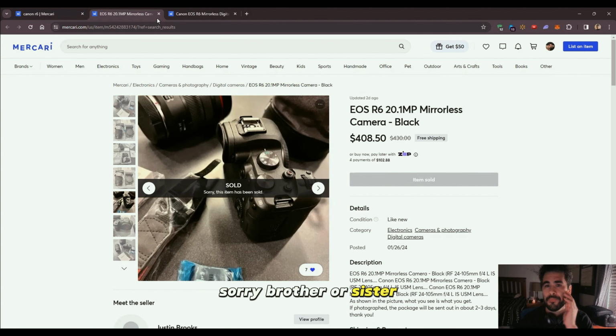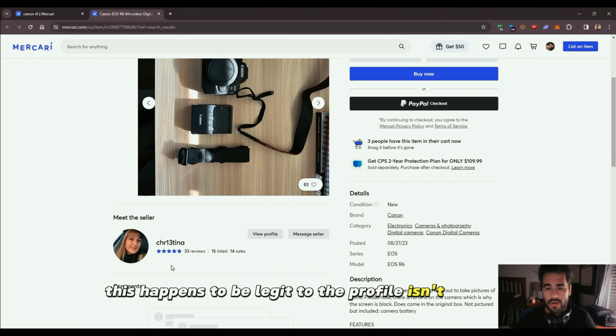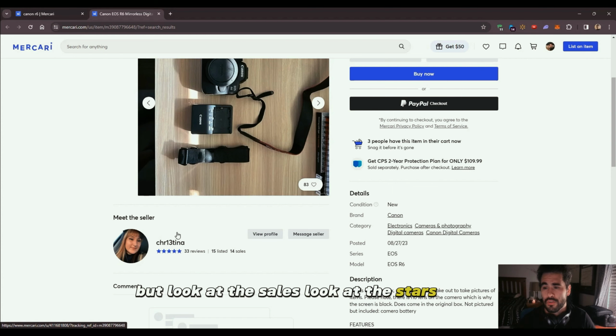Sorry, brother or sister. But this one here. Alright, this happens to be legit too. The profile isn't verified, but look at the sales, look at the stars, right?